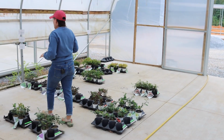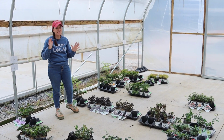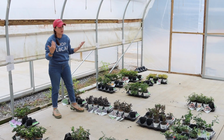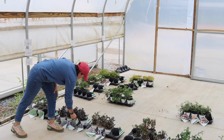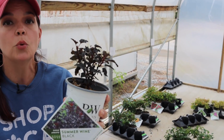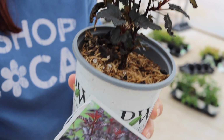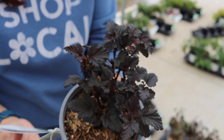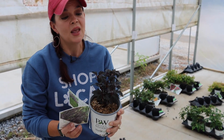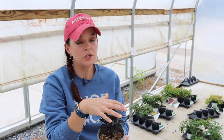I'm kind of hitting the ones that maybe we can grow, but that are unique to us in the online store. And when I say us, I mean because maybe I don't have them here at the nursery. This is a gorgeous plant. This is a ninebark. This is summer wine black. But look at the foliage on this plant. Oh dear heavens, it is absolutely stunning. This is going to be hardy in zones 3 to 7. So that's why we have never carried it here at the nursery, because it's hardy to a zone 7.